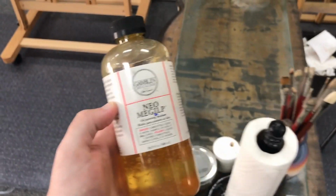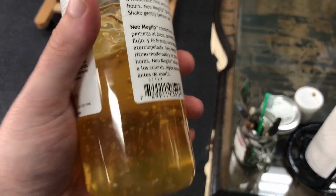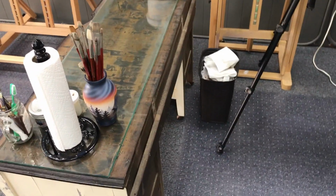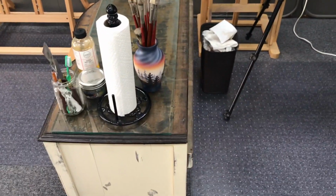I was for a time using Neo McGilp quite a bit, and I still do occasionally use it, but I've gotten back to where I just use a lot of Gamsol in my initial layers. I will use Neo McGilp on occasion, but it's a rarity now.